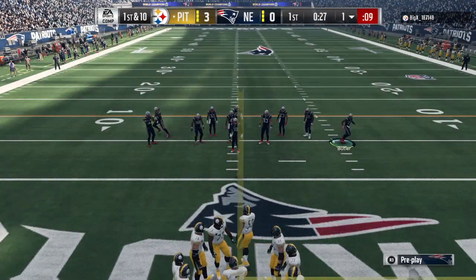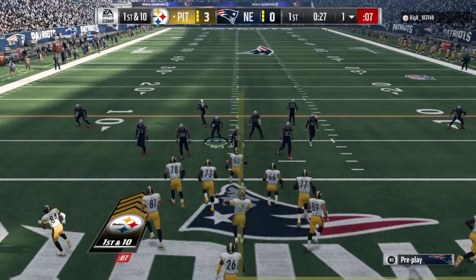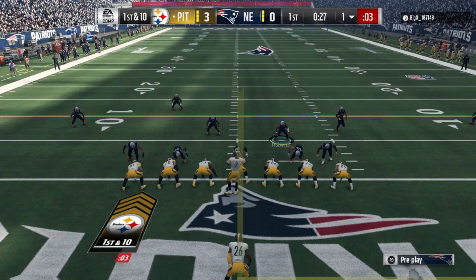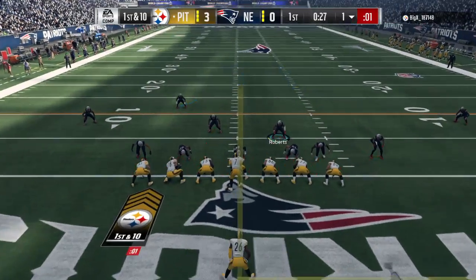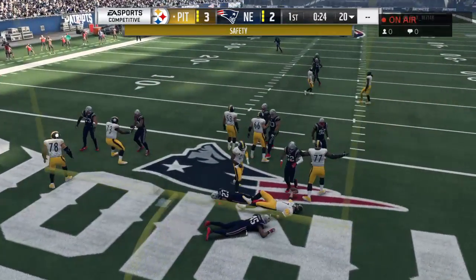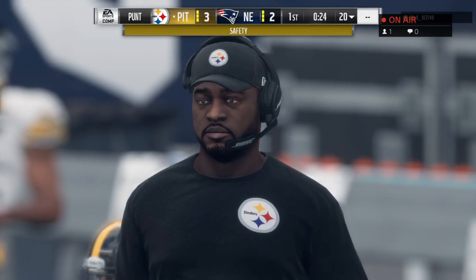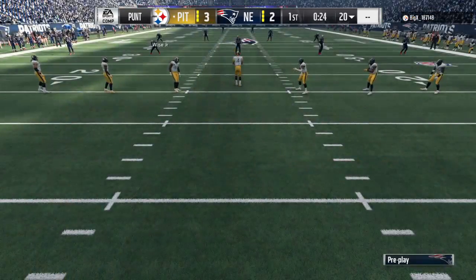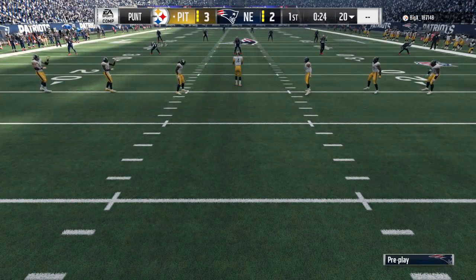And tough starting field position here. They snap it at 1. Now it's Roethlisberger. And Ben goes down in the end zone, and that'll be a safety. Well, I think you can go ahead and give your punter an assist on that one. Pinned him deep, and the defense comes through with 2 points.